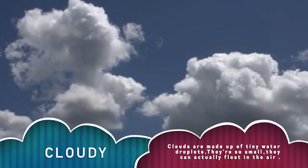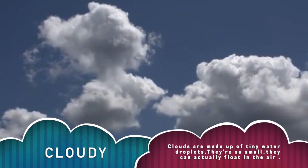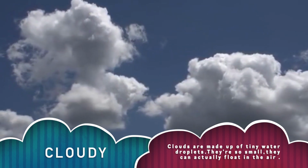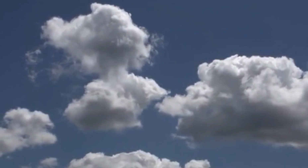Clouds are made up of tiny water droplets. They are so small they can actually float in the air. When clouds block some light from the sun, we say the weather is cloudy.